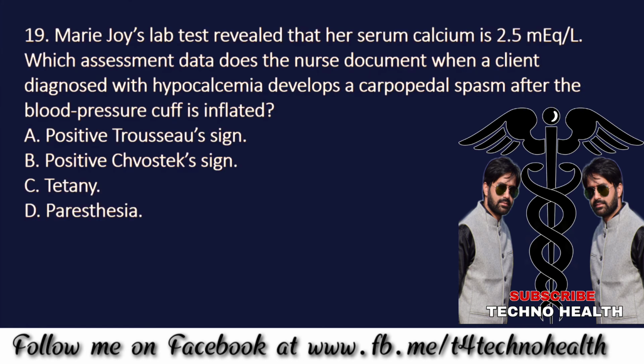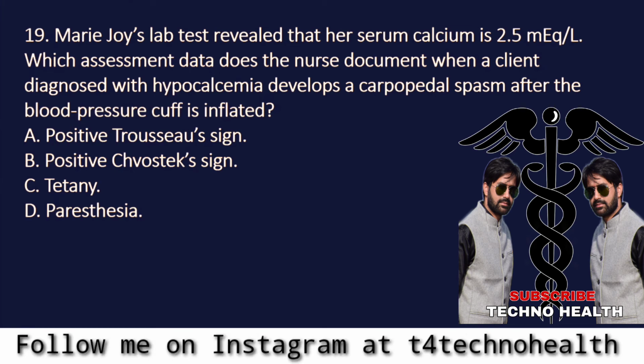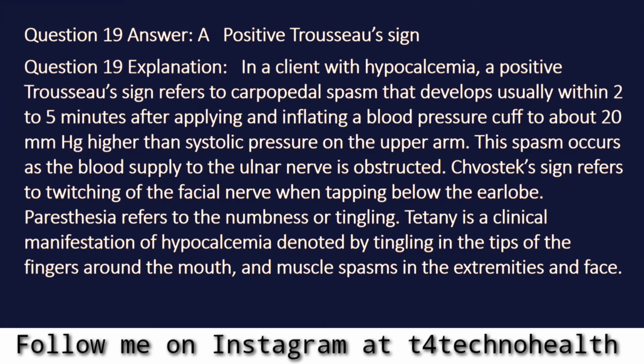Question 19. Marie Joy's lab test revealed that her serum calcium is 2.5 mg/L. Which assessment data does the nurse document when a client diagnosed with hypocalcemia develops a carpopedal spasm after the blood pressure cuff is inflated? A. Positive Trousseau's sign. B. Positive Chvostek's sign. C. Tetany. D. Paresthesia. Question 19 Answer: a positive Trousseau's sign.